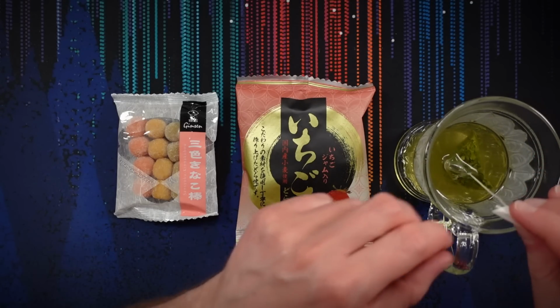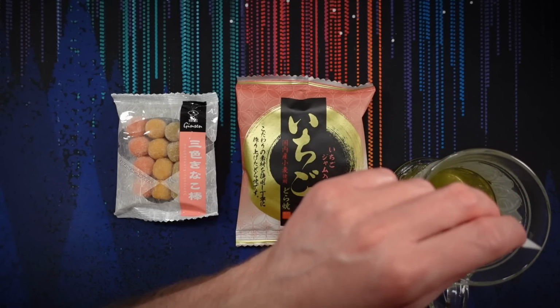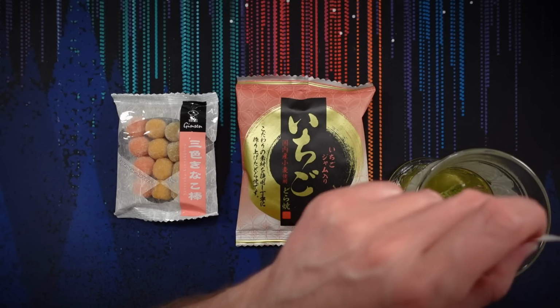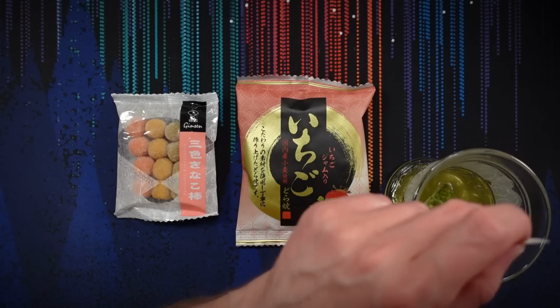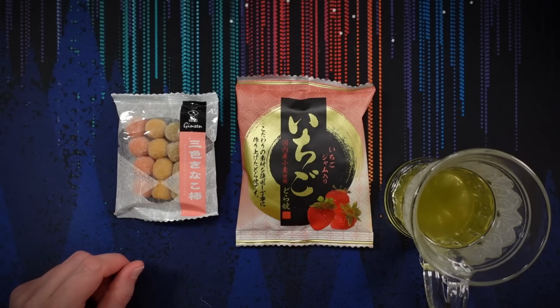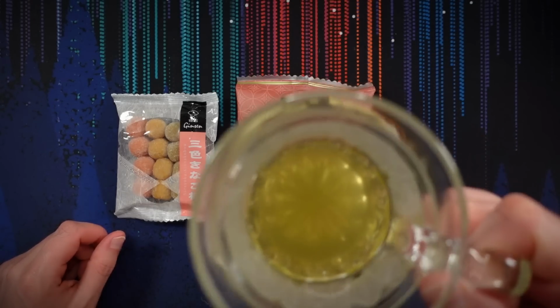Well, then let's try it. I have a little item just for this kind of thing. It's made for holding tea bags. So we will pull this out of here and put that on there. Set that off to the side. And let's see what the aroma's like.